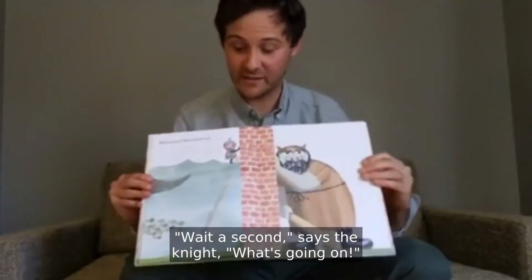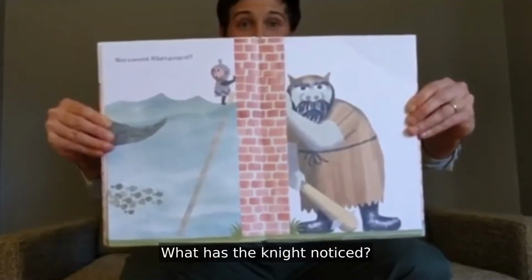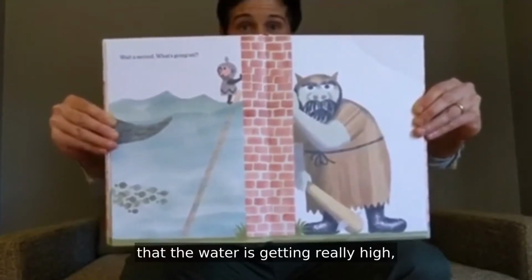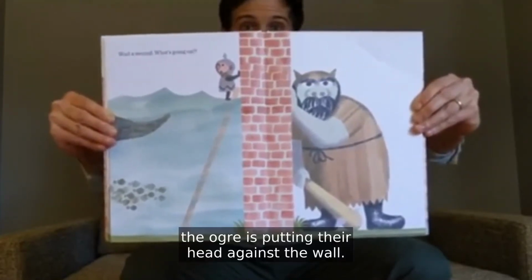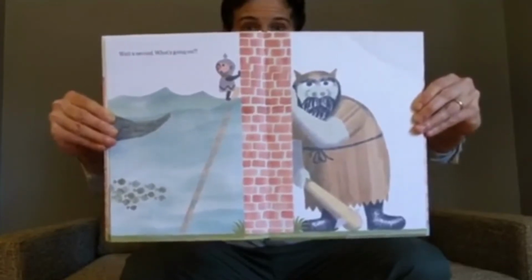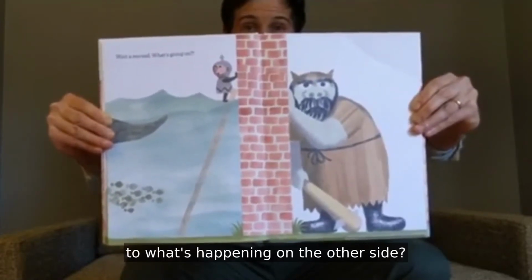Wait a second, says the knight. What's going on? What has the knight noticed? Yeah, the knight has noticed that the water is getting really high. And on the other side, the ogre is putting their head against the wall. Maybe they're trying to push it. Maybe the ogre is trying to listen to what's happening on the other side.